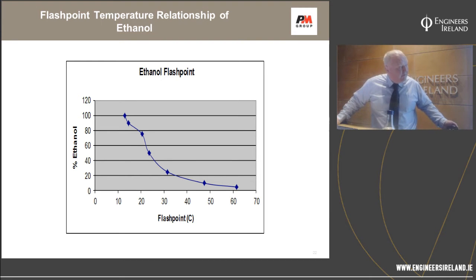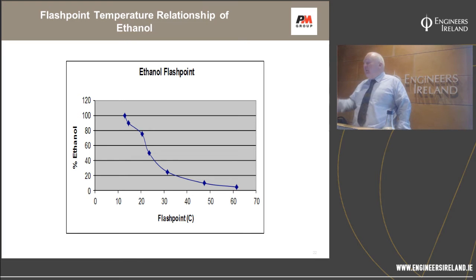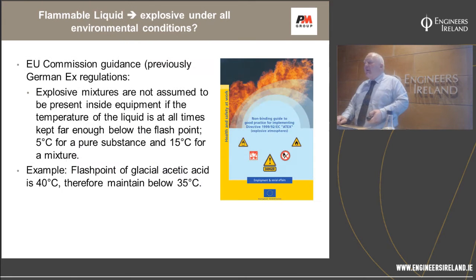But if you were to put beer, which is high-strength beer in the brewery at about 7% alcohol, through a pasteurizer at 70 degrees C, and it starts to leak out and spray at that temperature, and there's an ignition source, the beer will actually go on fire. So there's this temperature relationship which is quite important to realise.